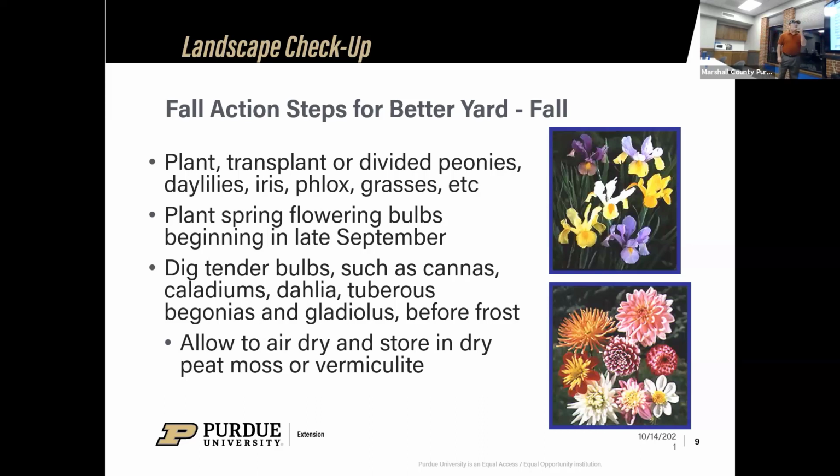This is a great time. This is when we plant spring flowering bulbs, so you can begin that in late September. One of the master gardeners, the neighbor, is on a border planting. He'd give her the bulbs as long as she planted them in the fall, so they could all enjoy the spring color. So they had a partnership on it.